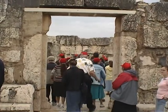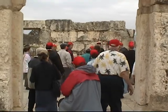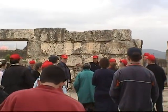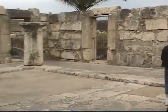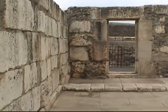Okay, we're going to walk on into the eastern section here. Okay, here we can see the banquet hall. Where you are standing was indoor, outdoor. And the indoor part would be here, actually protecting the views all the way around.